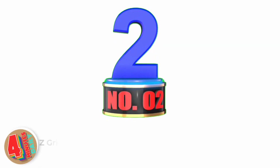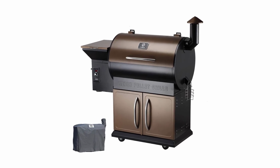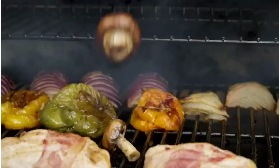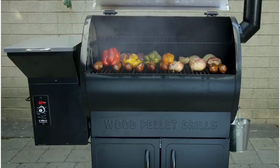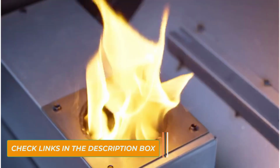Number 2. Z-Grills Wood Pellet Grill Smoker. The Z-Grills Wood Pellet Grill and Smoker is our top choice for the best BBQ grill and smoker combo. It's essentially just like a Traeger model, but a couple of $100 cheaper. It works great, is extremely accurate, and you get excellent results with it.